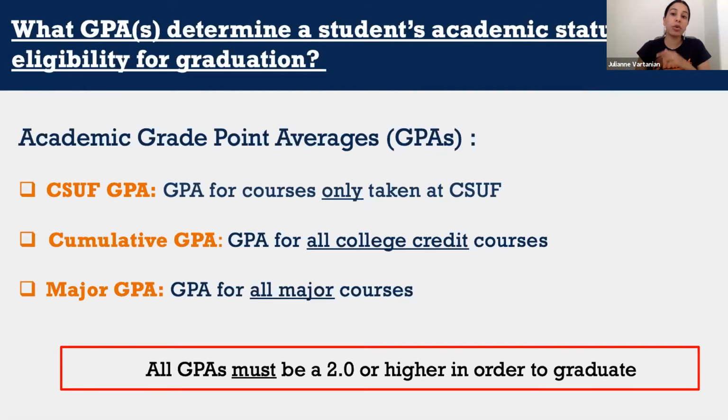First is your CSUF GPA. This GPA is for all courses taken only at CSUF. The second GPA is your cumulative GPA. This GPA is for all college credit courses. So if a student has taken courses at a community college or a different university, those course grades will be factored into the cumulative GPA.